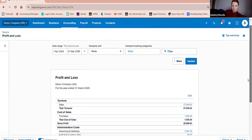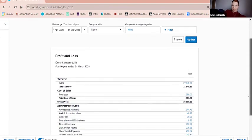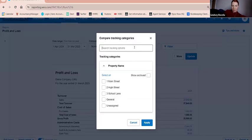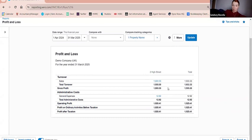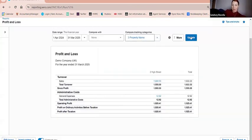So this is the overall profit and loss. This is everything that's been posted in this financial year. But if I select 2 High Street property and update that, that will then only show the items that have been posted to that one. You could select all 3 of your properties and apply that and have them side by side. It's not going to show me because there's nothing in them.